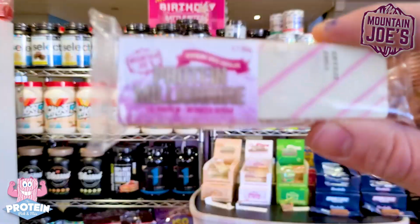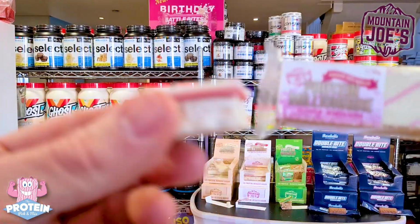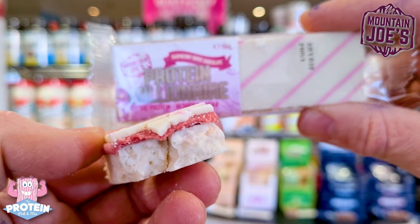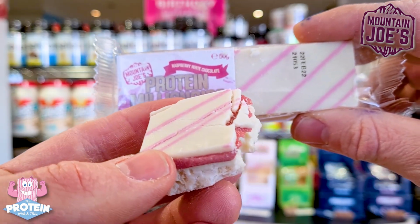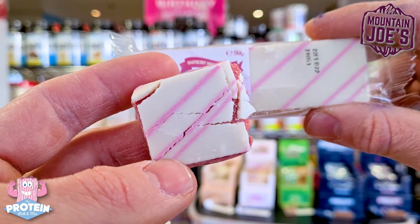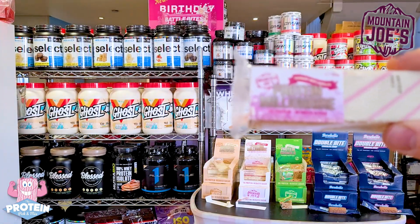Let's show you this. Sorry, the packet's crinkling a lot there. Right, you've got that raspberry white chocolate, reduced sugar. So, okay, you can see the layers going on. See the biscuit breaking at the bottom there. Got the fondant there, very, very generous, binding the whole thing together like a sort of tasty, fruity cement. And then you've got the white chocolate coating with obviously the pink decoration going on there too. How does it taste?